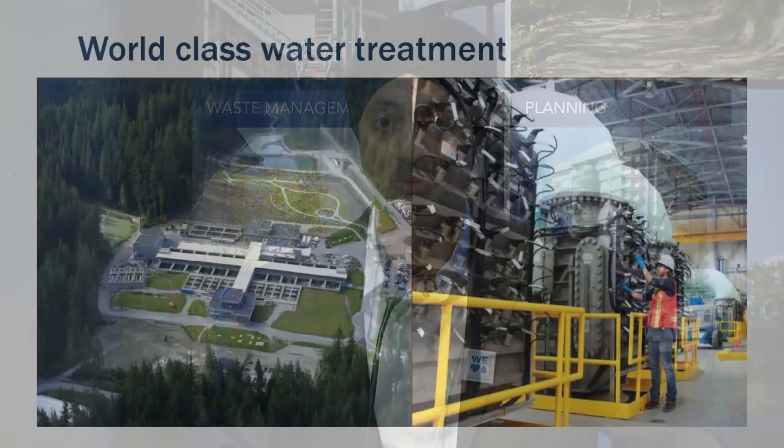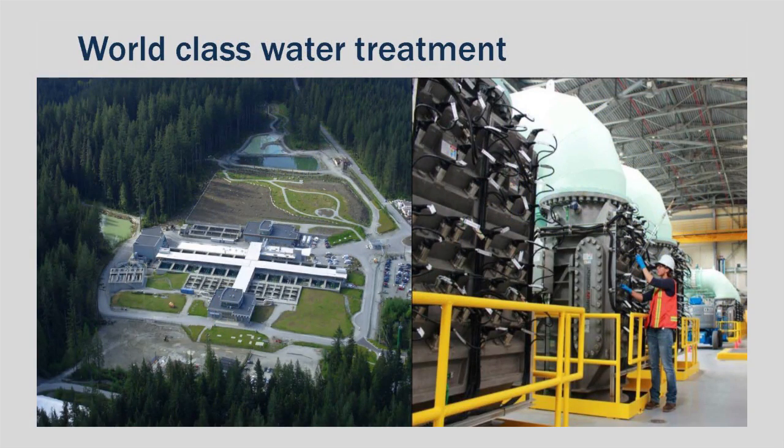So we are fortunate to have these protected watersheds, and we will be maintaining our supplies in such a condition moving into the future.